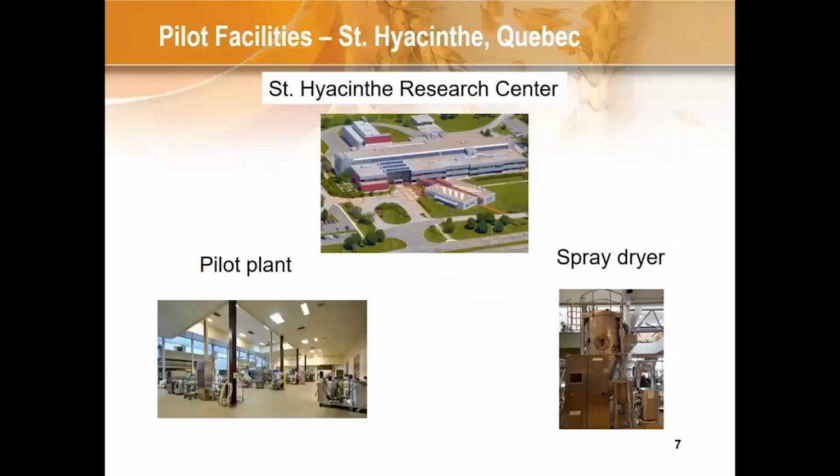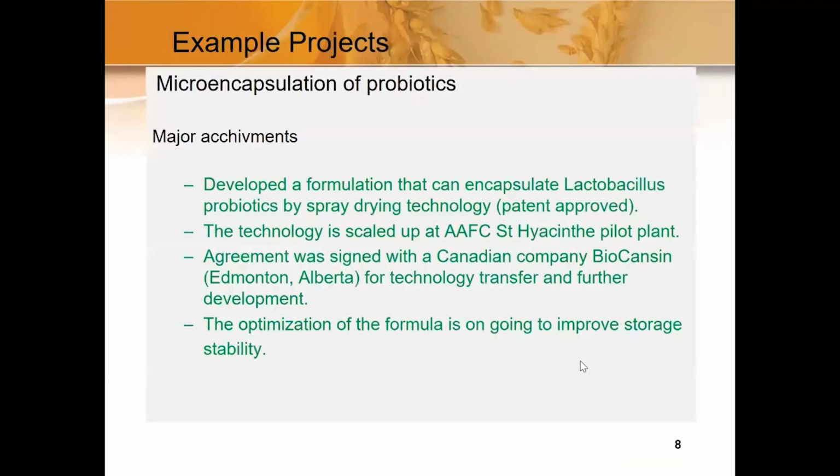At our Saint-Hyacinthe Research Center in Quebec, we have a pellet plant. This is a corner of the pellet plant, which allows us to scale up our developed technology. And this is a spray dryer we used to make some of our encapsulated products. Next, let me give you a few examples from the past years. First, I would like to talk about microencapsulation of probiotics.